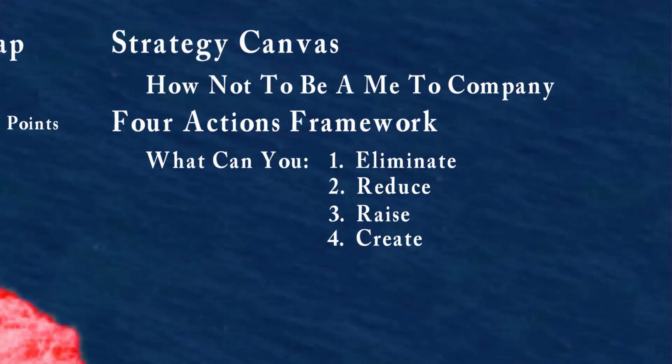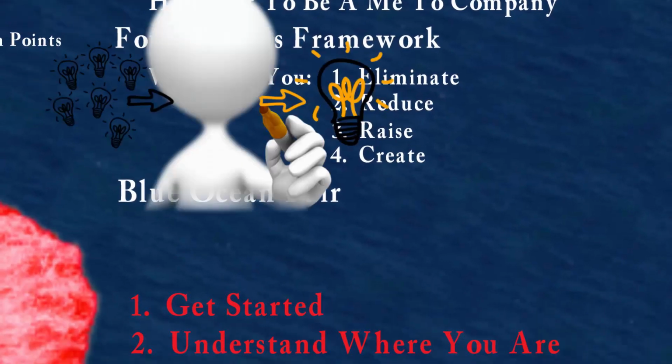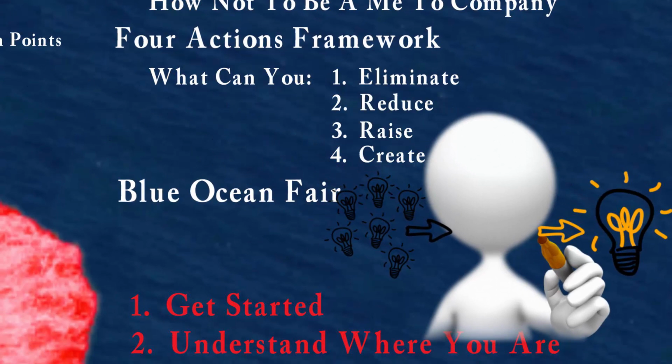And then the last step that they have in the process helps you take the different blue ocean opportunities you've identified, and different teams put them together, and you can focus on this and determine which one of the blue ocean opportunities to pursue, or maybe you decide during that step to combine them. That's what they call the Blue Ocean Fair. So it's just something to help you take the items and grow with it.